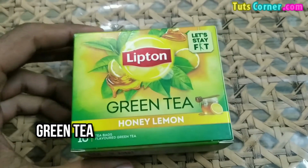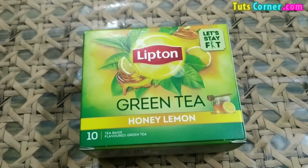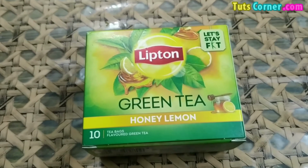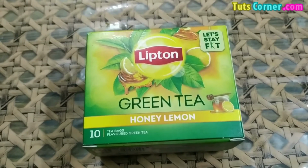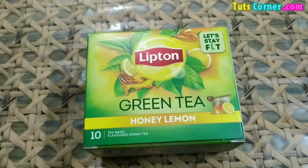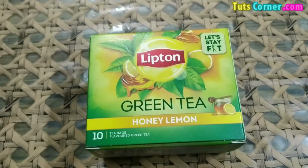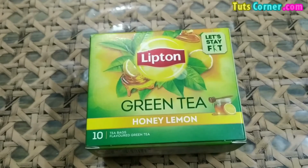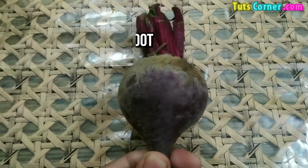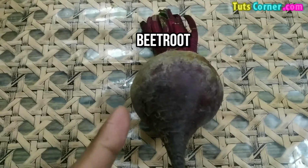Green tea helps to clean out all the toxins from your body, which ultimately leads to clean and glowing skin. The presence of antibacterial properties in green tea helps to fight bacteria on your skin and gives you glowing and fair skin. The next thing which we are talking about is beetroot.